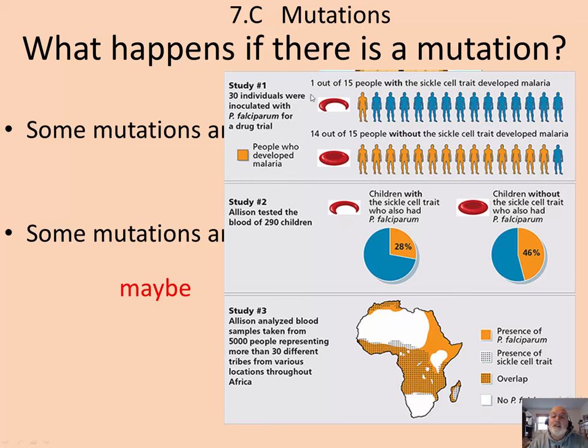What it does do, if you take a look at sickle cell, if we talk about malaria, which is caused by a bacteria moved from one location to another by a mosquito, and we take a look at it, you can see one out of 15 of these sickle cell develop the malaria. And then the people with regular red blood cells, 14 out of 15, in other words, one didn't. So that one right there may be this one right here, and these 14 are actually these 14. So there seems to be an advantage to have sickle cell.